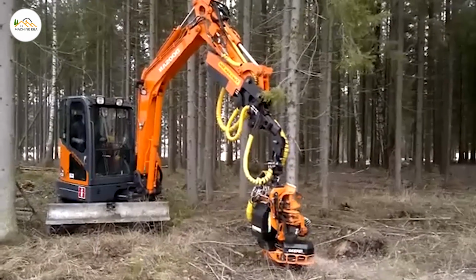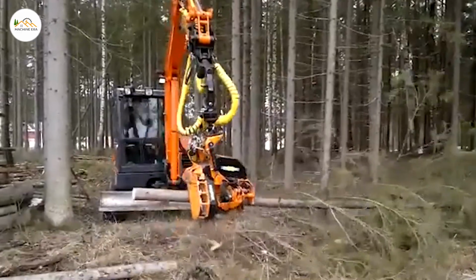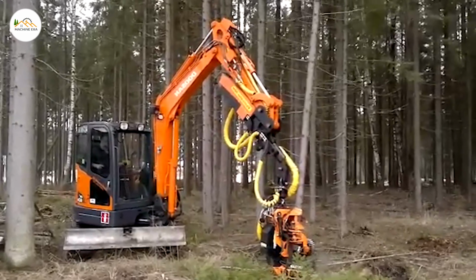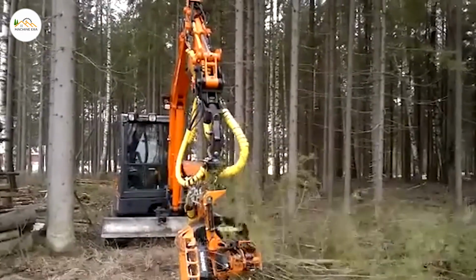Small frame, serious cutting power. The TMK200 is built for performance. Mounted on an excavator or wheel loader, it'll handle brush and trees up to 200 millimeters thick with pinpoint accuracy. For fine clearing and thinning tasks, this little tool delivers big results.